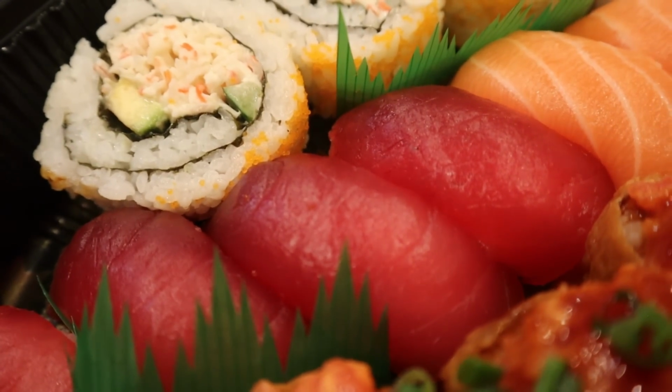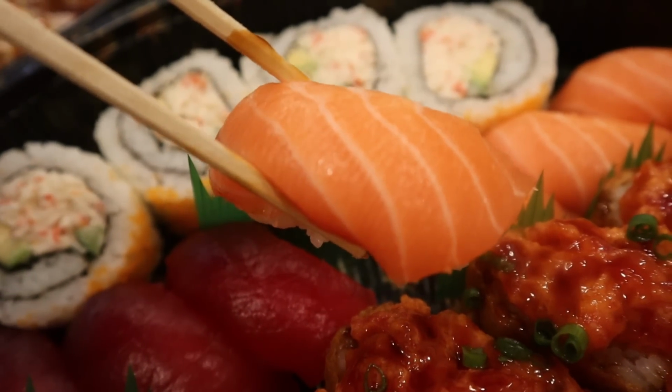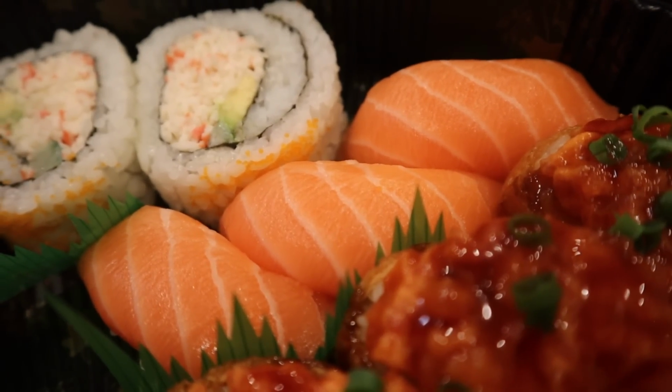Whatever you do, don't miss out on the tuna here. This is really the go-to item. But then salmon is something I always enjoy in every kind of sushi restaurant, and even at buffets too. It's really a delicious fatty salmon flavor.